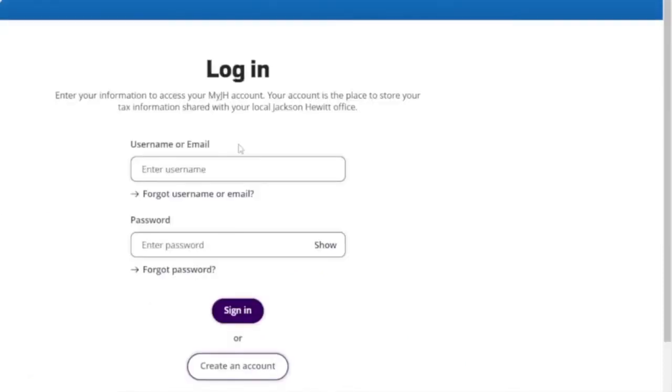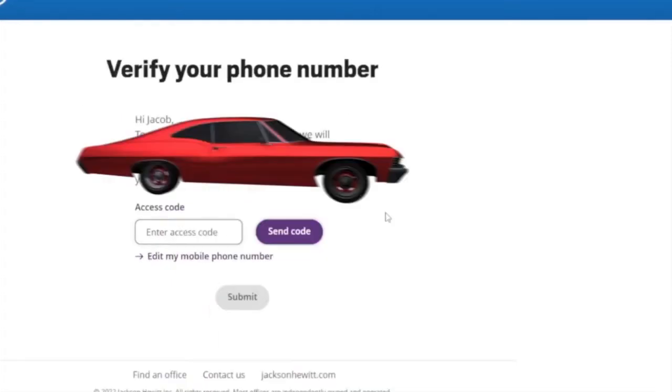So this is the page where I just, instead of clicking the link in the email to verify my email, I went straight to this page and just logged in. The card is on there just to block my personal phone number. So once I skipped the email and I went straight to the login page, it brought up this page to verify my phone number instead of my email address. So my phone number is on there, that's why the card is there, just to block it.